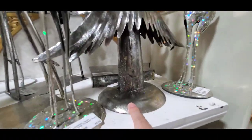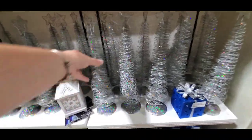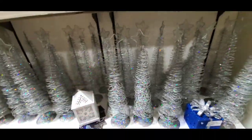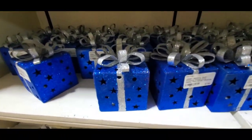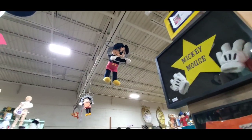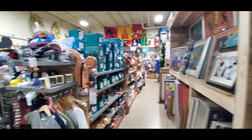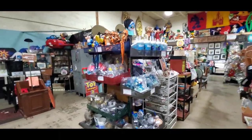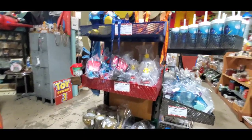How much is the tree? The trees are $30. Those are cool. Very cool. And then you have the spiral trees. These are just $7.99. Oh, those are gorgeous. And then you have these down here. These little boxes are $7.99. Look at this. There's no way you could capture all of the magic in one video. There's just no way.